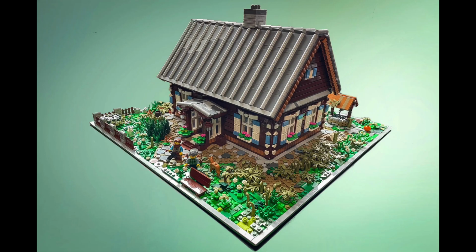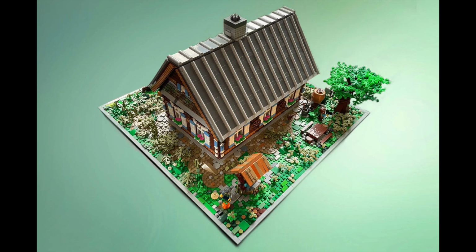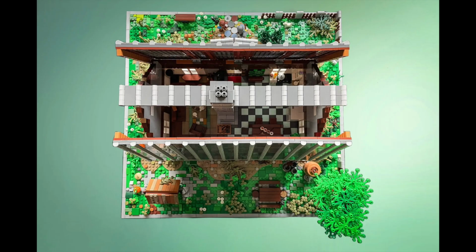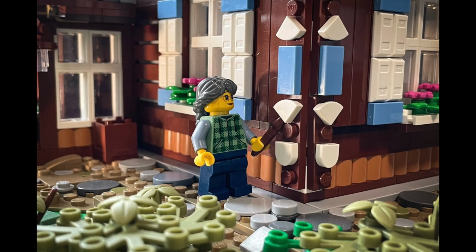Next, we've got the House of Open Shutters, which is meant to depict the countryside living in a house in Poland. The design of the house itself has some really nice, unique details, and of course, the ground has all this great natural detail as well. The entire roof section also opens up to reveal the interior of the home, which is nicely furnished.